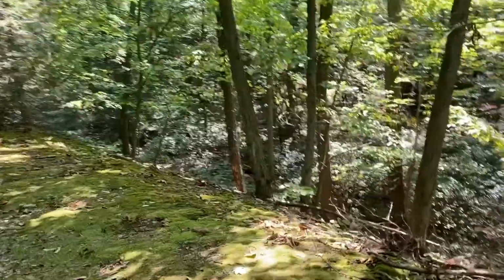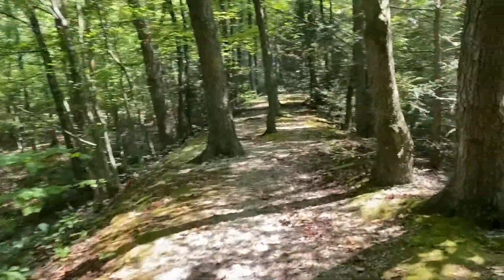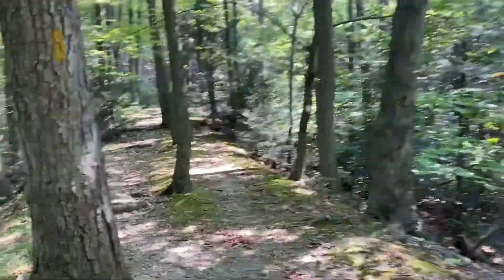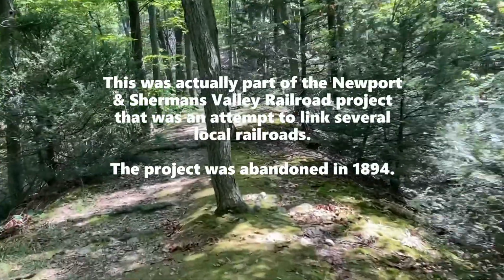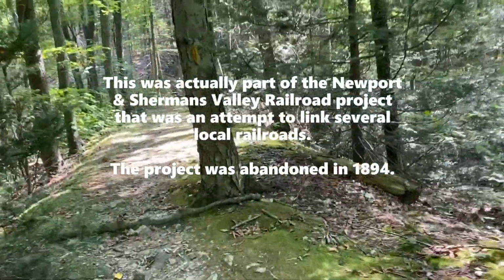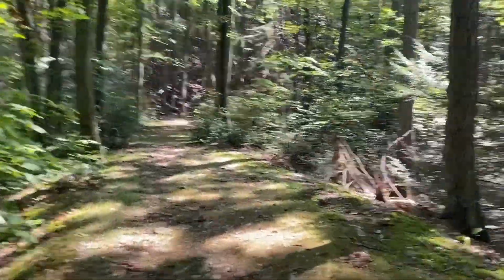As you can see all around you, it slopes down into the woods over here. I'm not sure which railroad company this belonged to. I'm pretty sure this was an abandoned tunnel and railroad bed area. It's abandoned by the company that built it, as were quite a few of them back in the day.